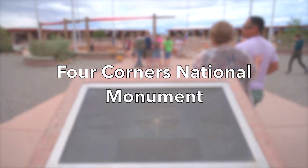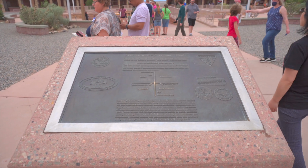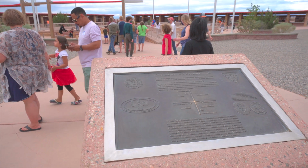Four Corners is the only place in the United States where four states, Arizona, New Mexico, Utah, and Colorado, intersect at one point.